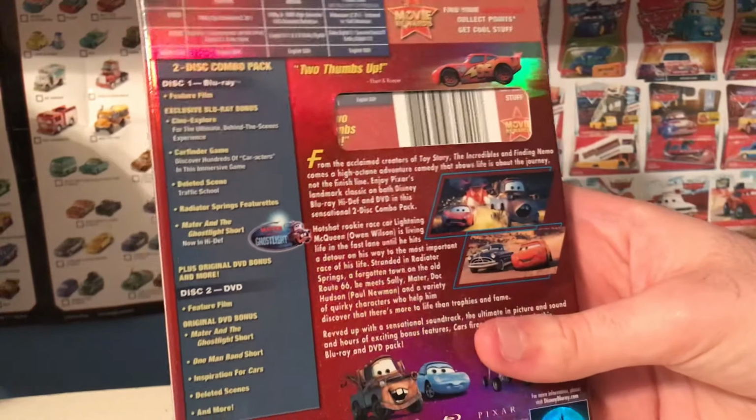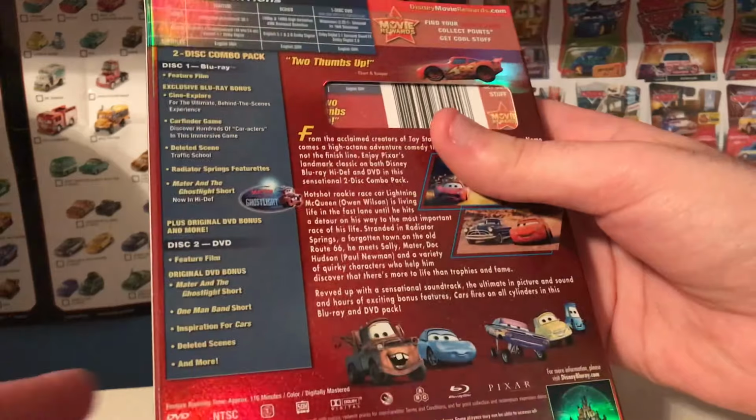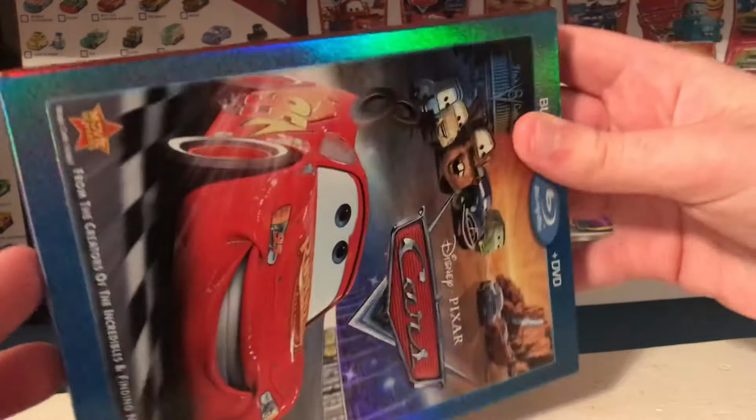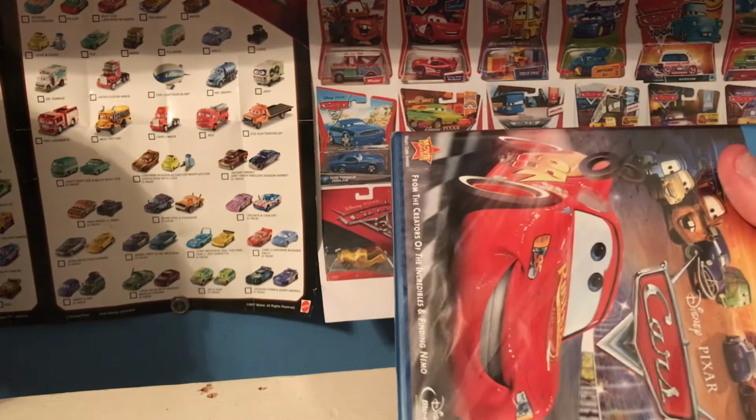On the back, yeah, we have what we read before. We got the barcode there. Wow, I love this. This is nice and metallic. Very cool. I assume the metallic finish is exclusive to this release. And inside the case, there we go.